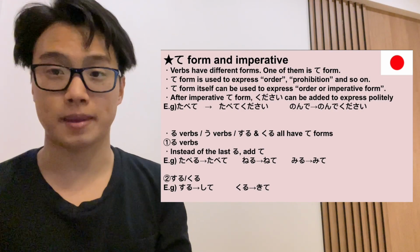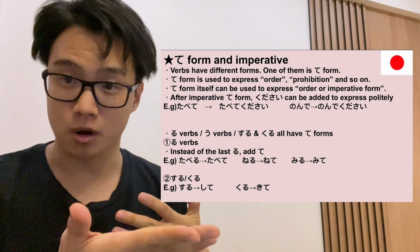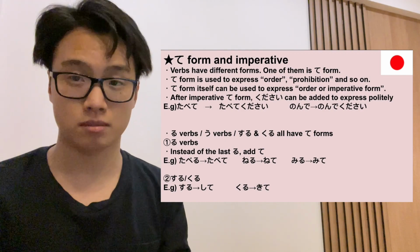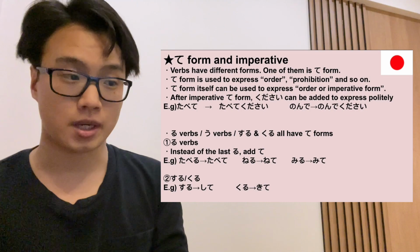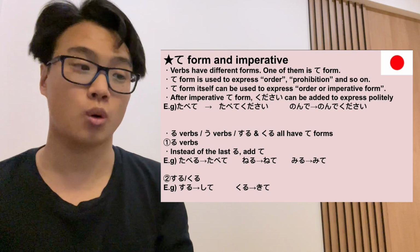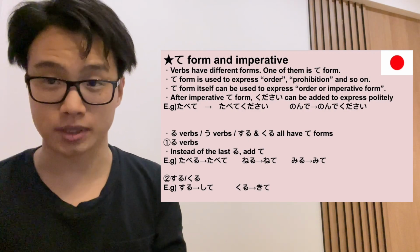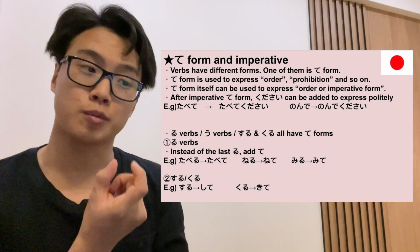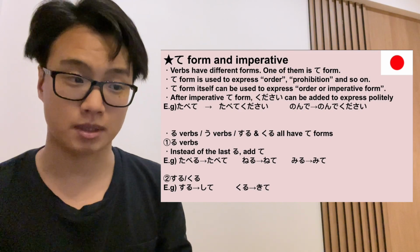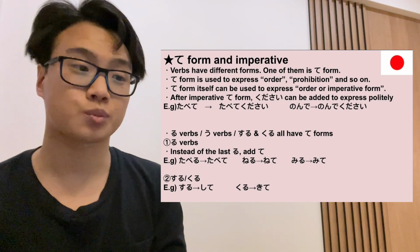And all of the verbs have te forms, as I said, and according to the type of the verb, either ru or u or suru, kuru, the way of making te form is different. So, as for ru verbs, it's very easy to make te form. All we have to do is instead of the last ru, add te. For example, 食べる, to eat, right? We remove this last ru and add te, 食べて. This is te form, and 食べて itself means eat as an order, as an imperative form.